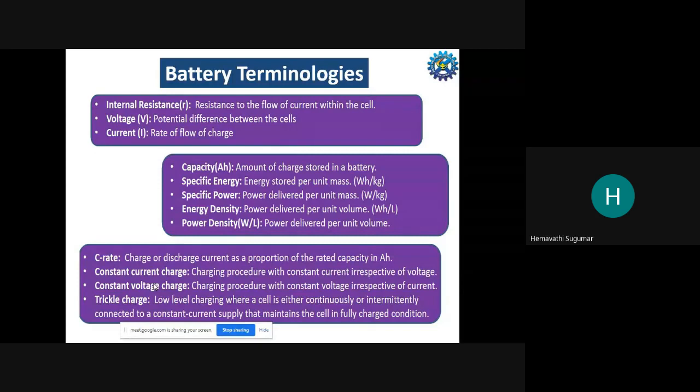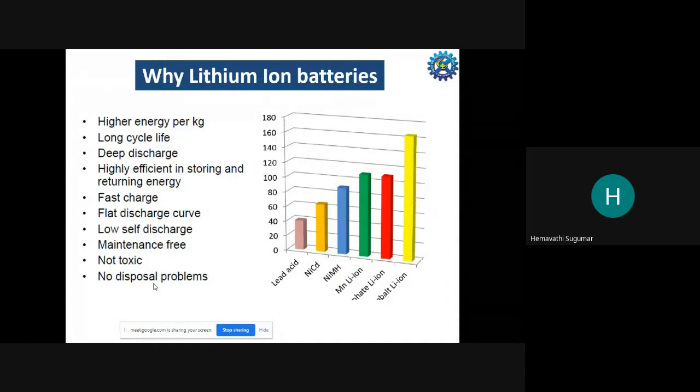These are all the important terminologies that a technical engineer definitely needs to know when choosing the cell. These are the parameters they need to check and verify, and after that they use the cell for that particular application. Next we see why lithium ion batteries. Compared with all the conventional batteries, why do we choose lithium ion batteries?